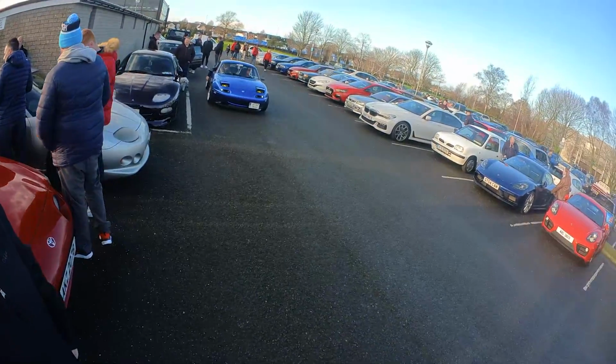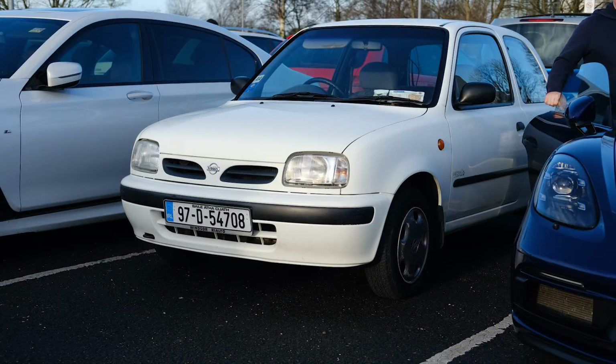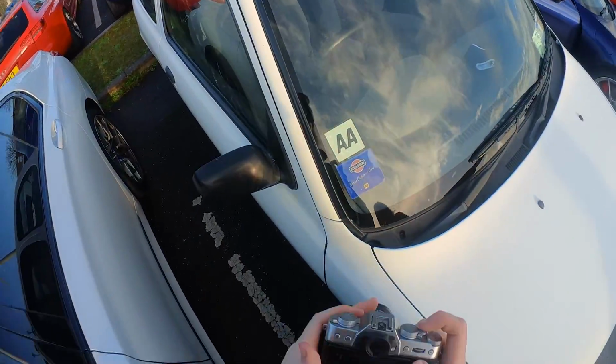I love the fact it's base and totally standard. Yeah, I kind of like the white because it just looks so bold and base. Like, if you look at the paint, there's no lacquer on it. It's just white paint. Yeah. There's no clear over it, which I love.